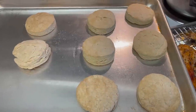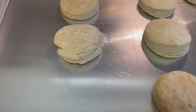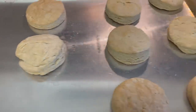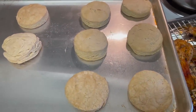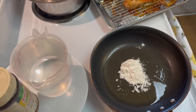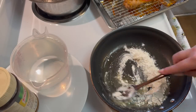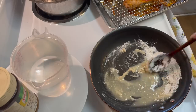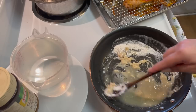Here are my biscuits. They didn't brown very well, and I probably could have left them in a little bit longer to get some better color. However, I do plan to serve these open-faced with gravy on top, so these are fine as long as they taste good. Normally, when you make biscuits, you can use an egg wash on the top, and that helps them to get a nice golden color. But we don't have eggs in the budget, so I'm just using what we have.